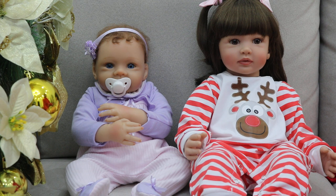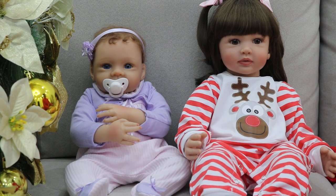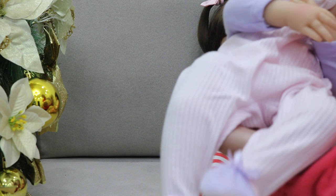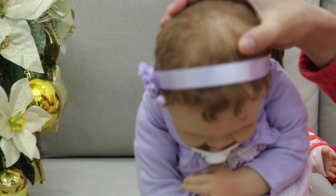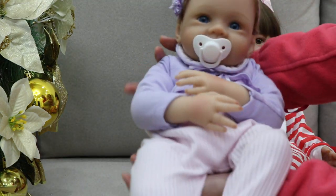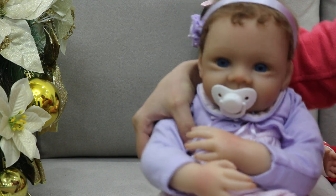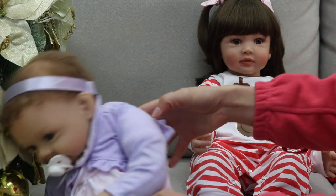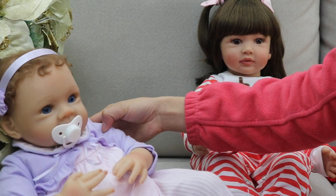Okay, here I'm going to undress Catherine and change her into those beautiful Christmas dresses. Catherine is a 20-inch newborn baby doll. She has hand-rooted baby hair, very cute and very well done. She is weighted and totally portable, and has armatures in her arms, so she is very playable. That would be very great when you play with her.